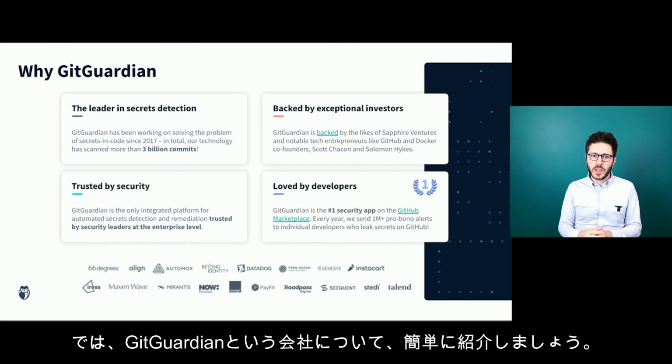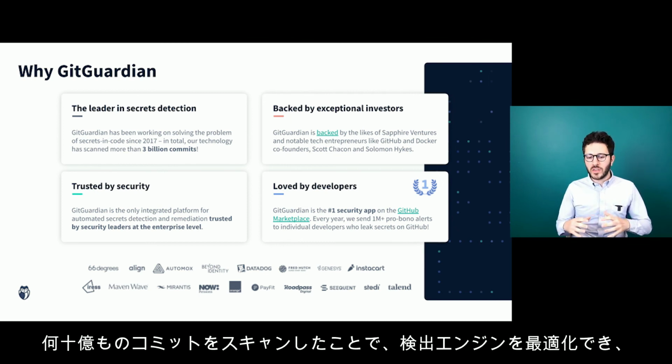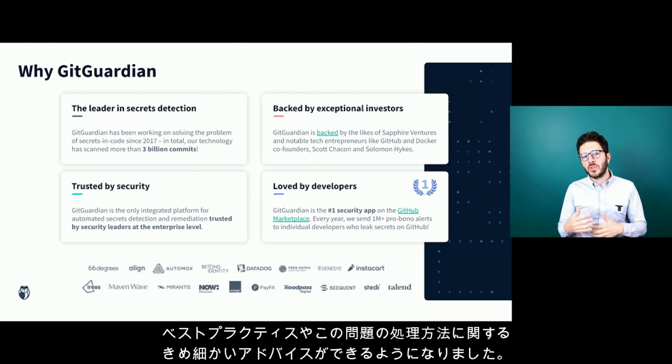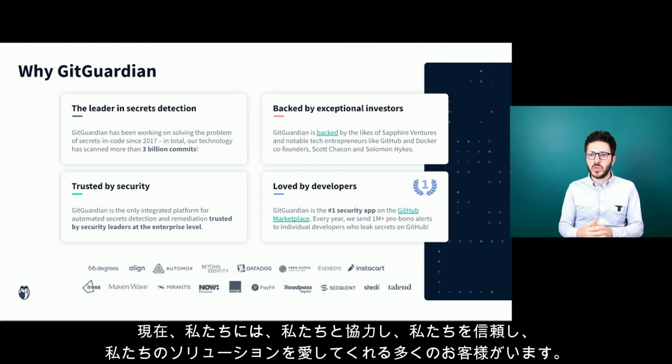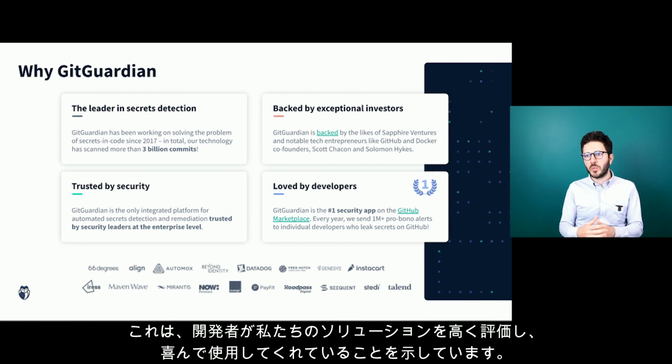So let's talk quickly then now about GitGuardian. Quick word about the company. So we are the leader in secret detection. We've scanned billions of commits. This has allowed us to really fine-tune our detection engines and also fine-tune our best practices and our advice for how to handle this problem. We have many customers who now work with us and trust us and love our solutions. We also have the #1 security app in the GitHub marketplace, which shows also that developers appreciate our solution and are happy to use it.